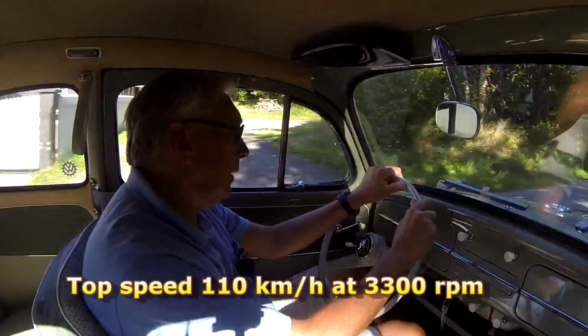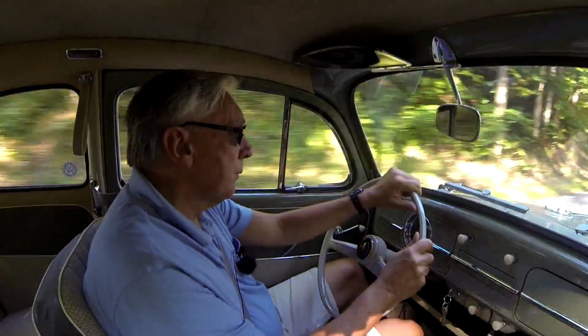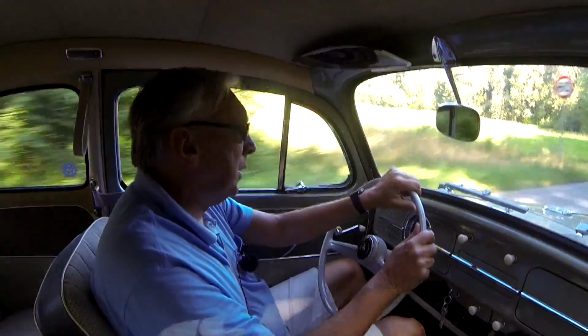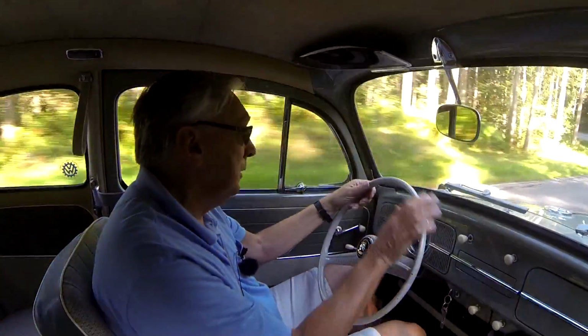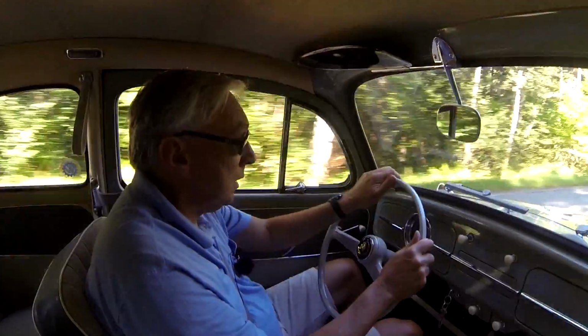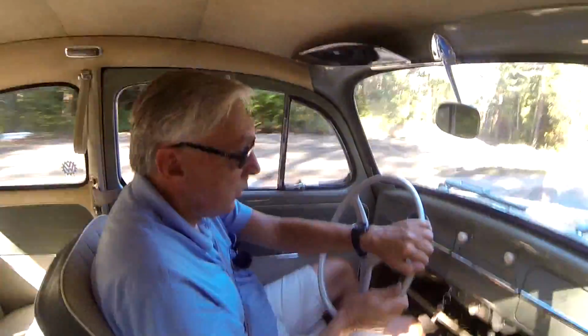Gets a little bit noisy at that time. The engine is designed to work at full speed continuously, but you would get tired of the noise. Preferably you operate it at about, on the highway, about 55. Follows modern traffic, or at least the slower vehicles like the heavy traffic, which is limited to 80 kilometers an hour.